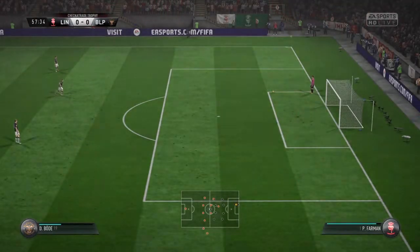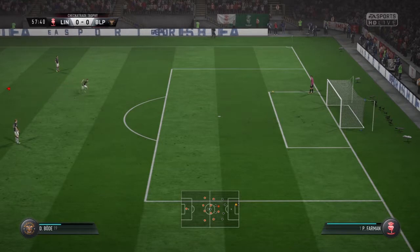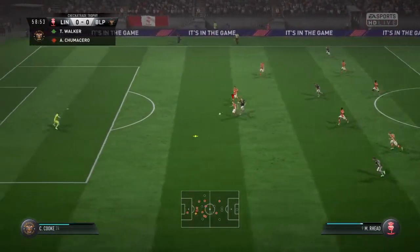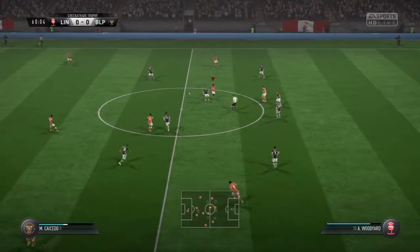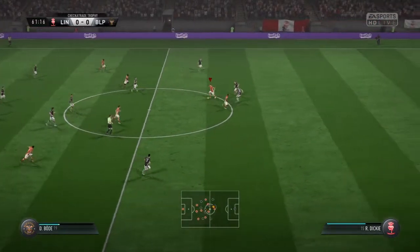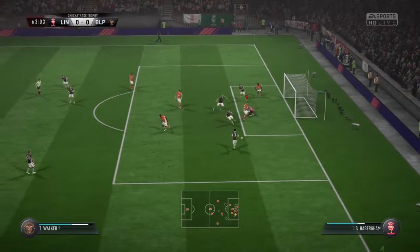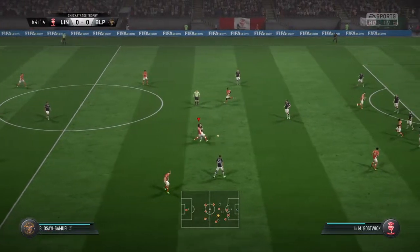Well, it's going to be a substitution now. Well, the wide man can show it. It's a quick break. Got to be. That is one of the great saves. Had no right to stop that. Had no right to get a hand on it. What a stop.